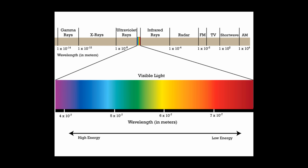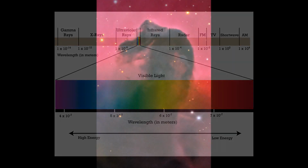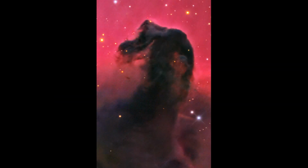With regards to the light we perceive with our eyes, even if looking through the largest telescopes in the world, the universe would not appear with the vibrant colors shown in these images. Our biology is simply not designed to detect these minuscule quantities of light.